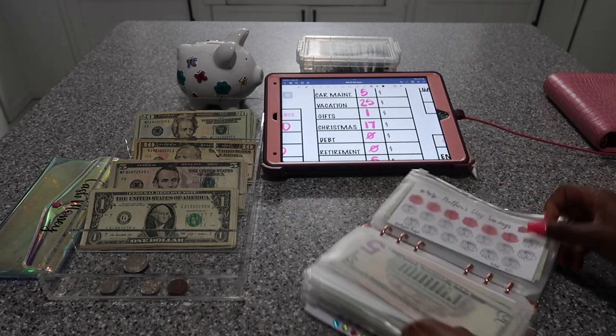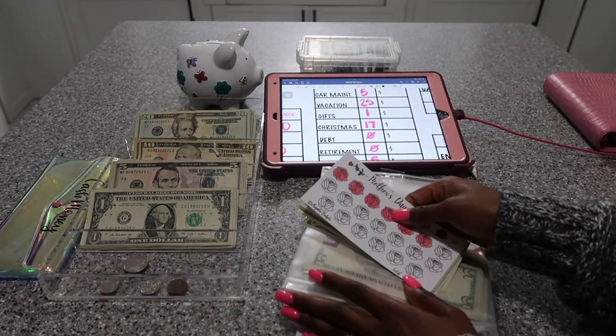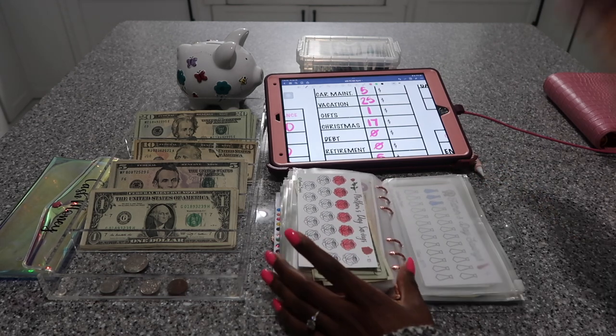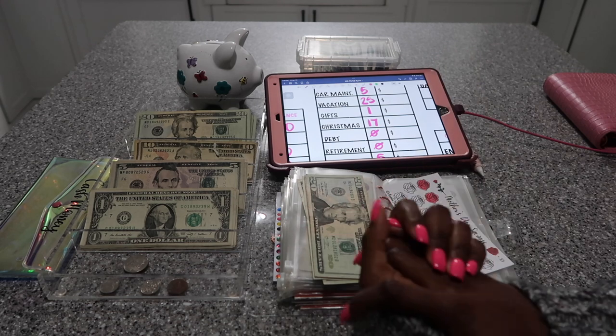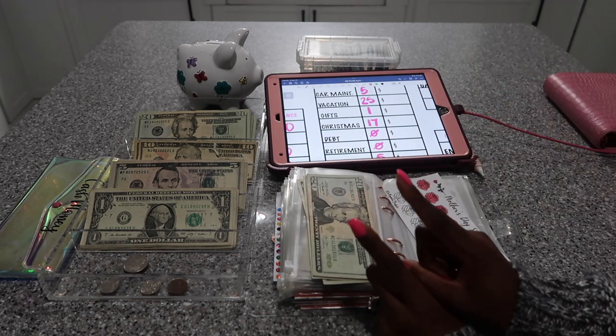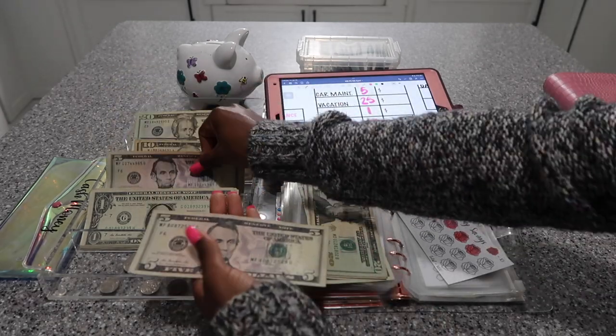Next will be Mother's Day. I had some money left over from Side Hustle, and Mother's Day is coming up, you guys, like ASAP. Like this Sunday coming up. So, I'm going to be adding $40, and I think, if I'm not mistaken, it is 2 5s, 1 10, and a 20.